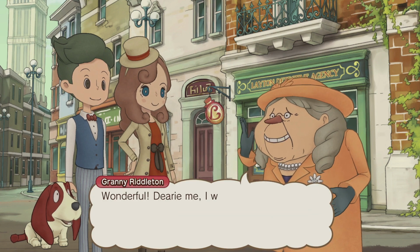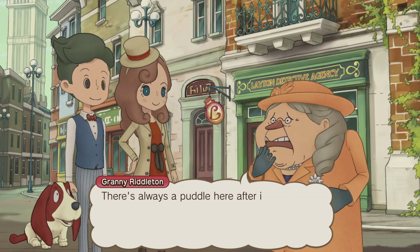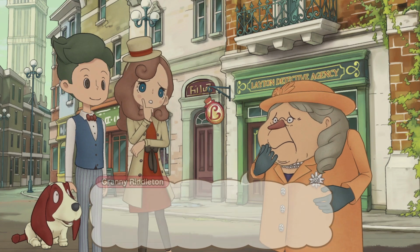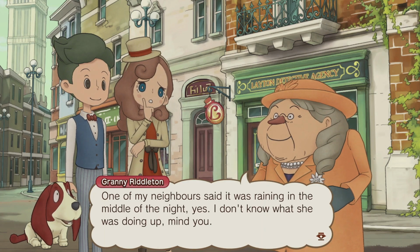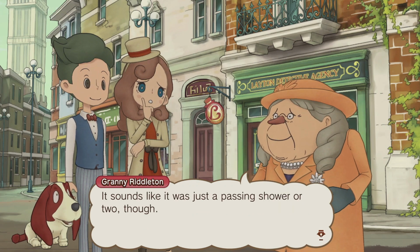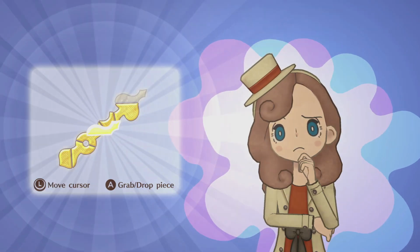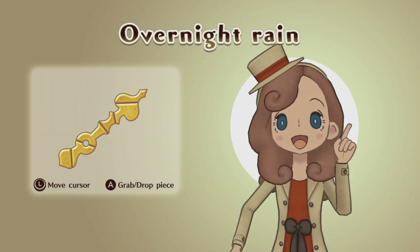Very nice. Wonderful, dearie me. I wish you could solve the problem of this puddle like you solved that puzzle. There's always a puddle here after it rains. Did it rain yesterday then? One of my neighbours said it was raining in the middle of the night, yes. I don't know what she was up to, mind you. It sounds like it was just a passing shower or two, though. Rain in the middle of the night. Thank you, lovely grandma lady. You've given us the final clue.